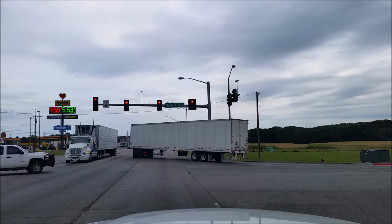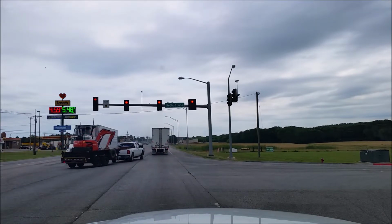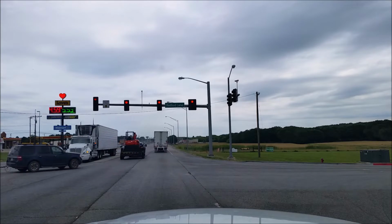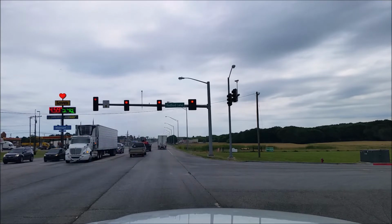Just adjusted my trailer brakes. I had them set a little hot. I don't need to really have them. These are lightweight trailers. I don't really need to have them set heavy. I think these trailers weigh under 2,500 pounds a piece.